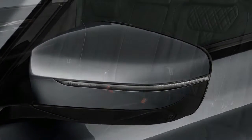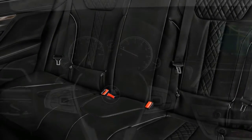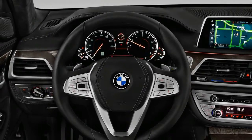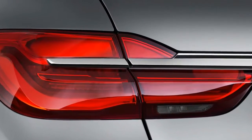For purchasers that want to be driven, the 7 Series offers an official backseat bundle including a 7.0-inch tablet to control atmosphere capacities, aerated and cooled and warmed backseats and NBA-sized extra space to move around.